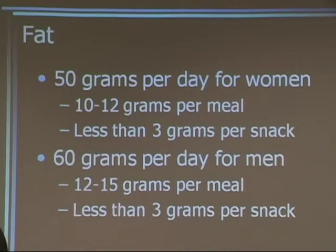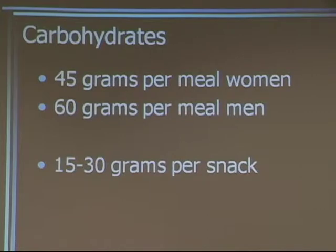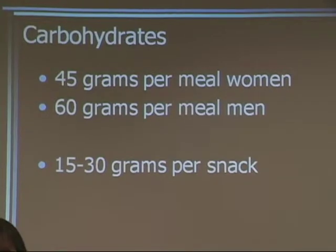So again, these are different ways that you can look at your meal-to-meal basis, or you can add them up all day. Carbohydrates, again, if you wanted to use carbohydrate counting as a method for weight management, although I don't ever recommend just counting carbohydrates for weight management because you don't want to ignore the calories or the fats: 45 grams per meal for women in general, and 60 grams per meal for men, with 15 to 30 grams per snack is generally the recommendation.